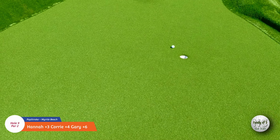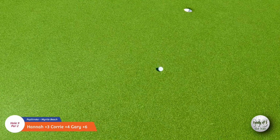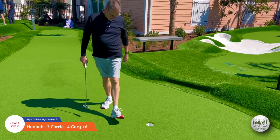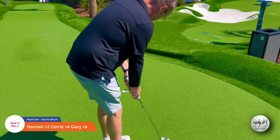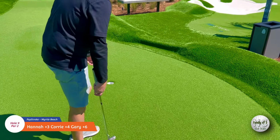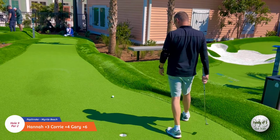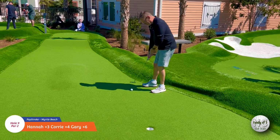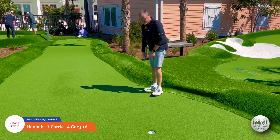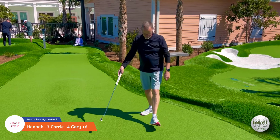All right, get in there. Oh, that was close. Right past the hole. Wow. It's a long putt still. Go in there. Made that one.